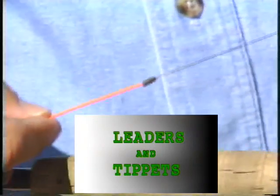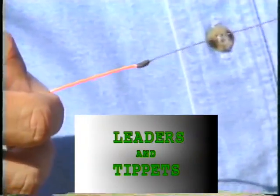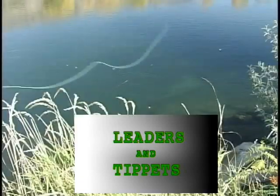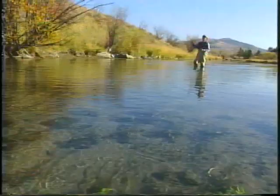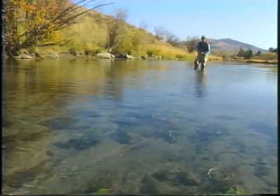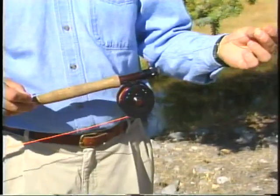We've talked about fly lines. A lot of people don't realize that a very important piece of equipment is the fly leader. This is the monofilament that we attach to the fly line, and it becomes the connecting link between the line and the fly itself. And it's a very important thing. It needn't be complicated, but it's something you really have to give consideration to. Let's now talk about leader.